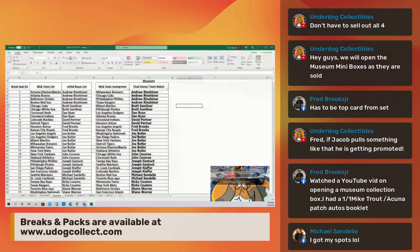Joe Butler has the Nationals, Padres, Yankees, Tigers, Diamondbacks, and Athletics. John Kokoros has the White Sox and Reds. Joe Gastuch just has the Rays and the Mariners. Joe Kiefer has the Cardinals and the Rockies. Michael Sandeo has the Red Sox and the Blue Jays. Ricky Casino has the Twins and the Mets. Shane Warner closing us out with the Baltimore Orioles and the San Francisco Giants.